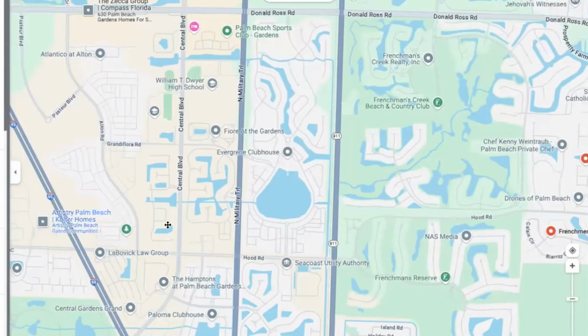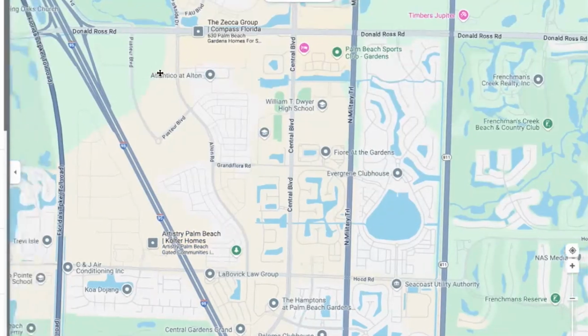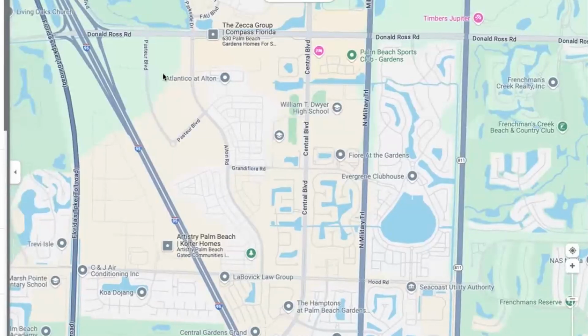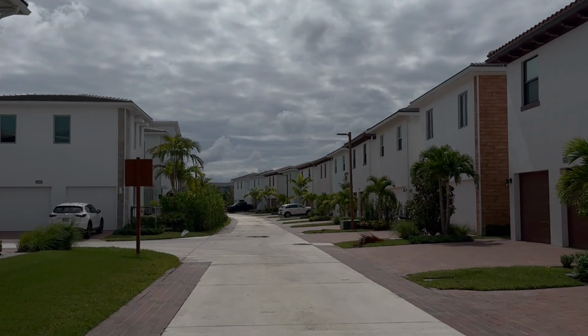So now going further west, this is the newest addition to the area. Now, Donald Ross here divides Jupiter from Palm Beach Gardens, and this whole area at one time, like 25 years ago, was just all woods. As the property was sold and developed, it's been very carefully curated to communities. And so the latest one, and this is really popular, especially with families, but also retirees, second homes. You'll see I-95 is right here. And this whole gold area is called Alton. And the thing that makes it unique is it's so super planned.